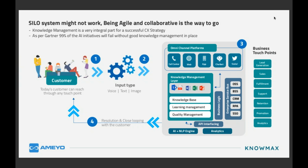But if we see the overall architecture of an enterprise, in this gray area, in a typical enterprise, you'll have an omni-channel platform like Ameyo. You guys are leaders in what you do. That organization will have other components like something on the RPA, something on the enterprise service bus, which will have a mediation for a lot of systems which are in place, a kind of API interfacing, and then NLP or analytics. But one of the missing and unsung heroes remains knowledge management. Knowledge management is something which will empower a lot of these channels and systems. Many times we see that as missing in that enterprise.